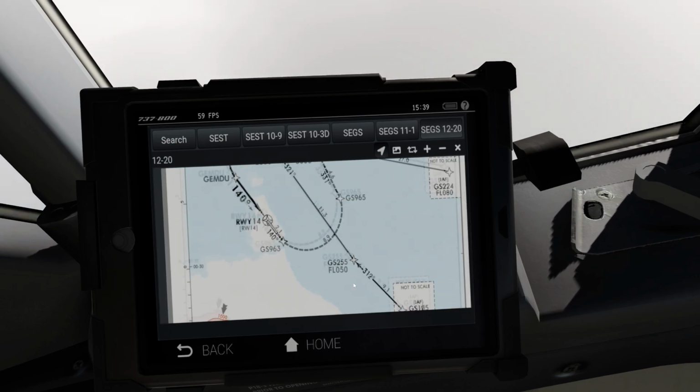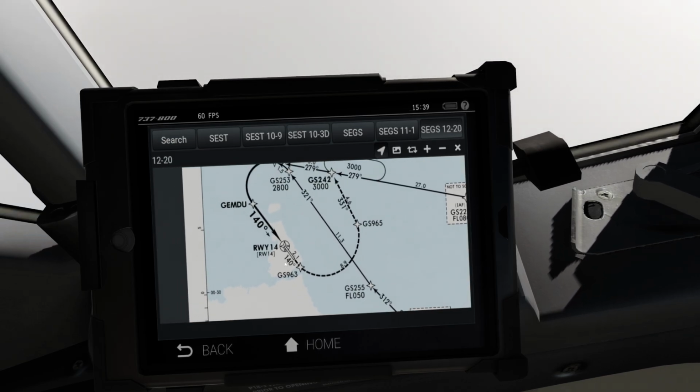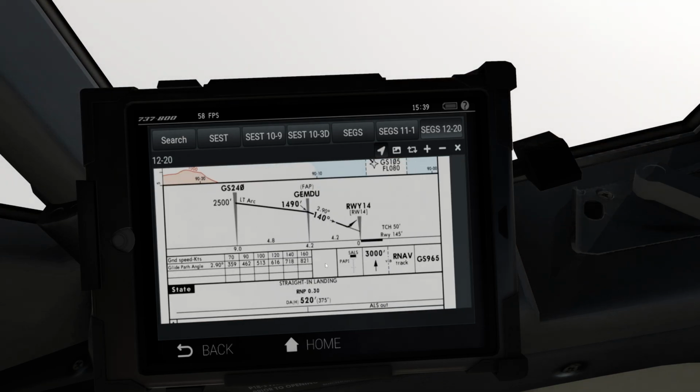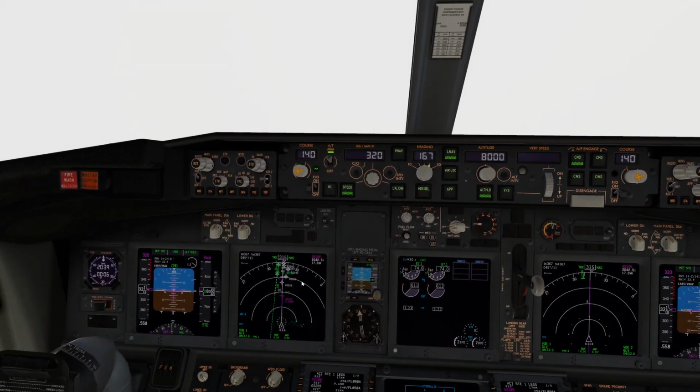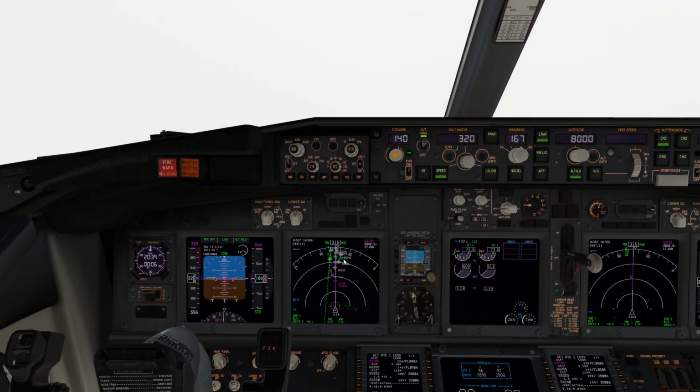So 8,000, 5,000, 2,800, then straight on into the final approach. It is a relatively shallow final, 2.9 degrees. Minimums 520 barometric, 375 on the Radalt.